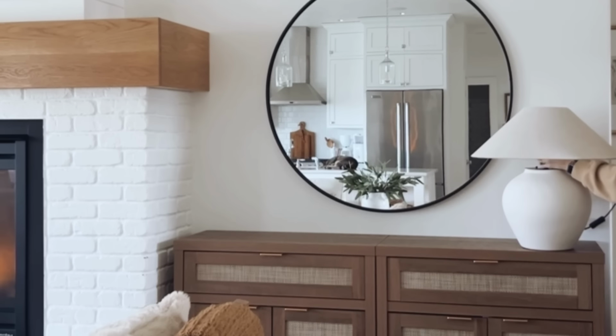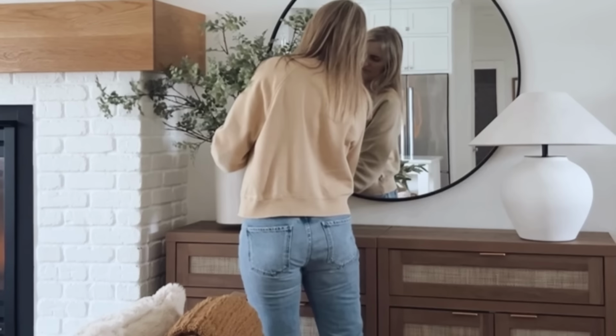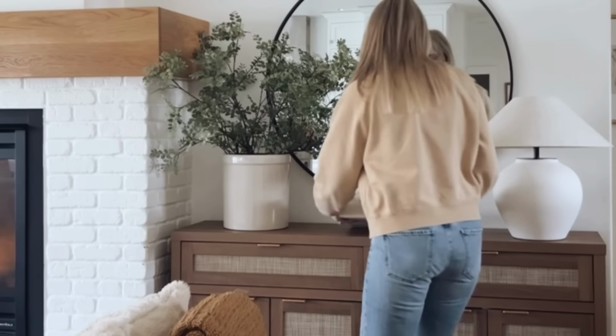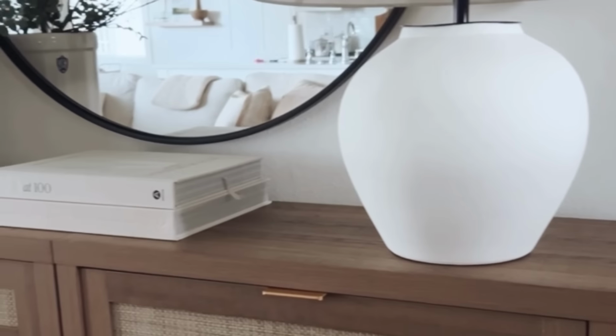Here I'm styling the cabinet in a similar way to what I did with the last one, but I kept it a little more minimal. I started with this Amazon table lamp on one side and then added an oversized crock opposite the table lamp. And in the middle, I stacked two coffee table books.